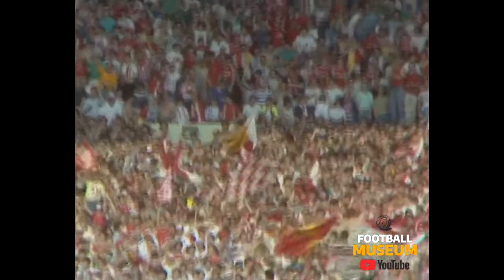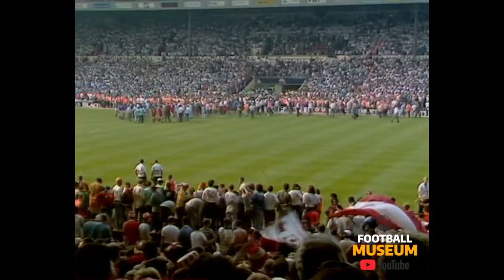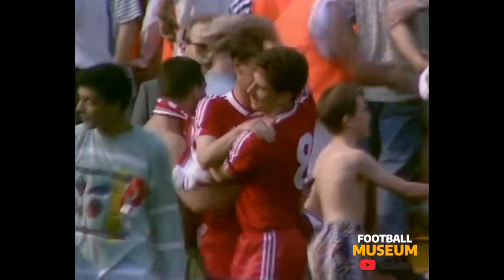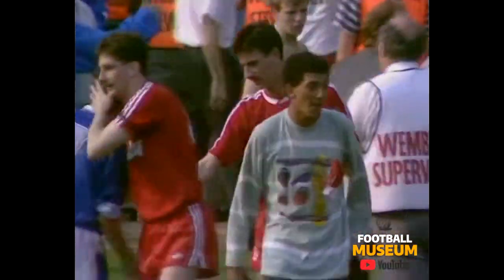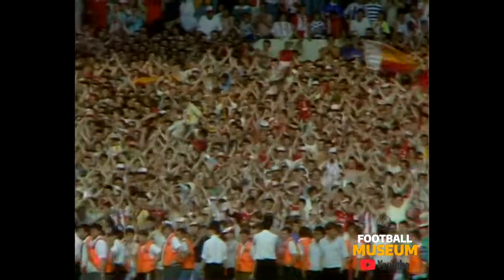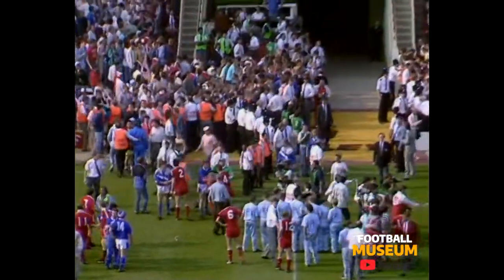Well, if rehabilitation was needed, then this game will have done football and Liverpool no harm at all. John Aldridge and Ian Rush, the goal scorers. And now the League and Cup double for the second time is just 2 matches away.